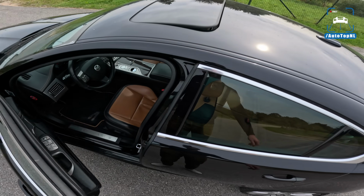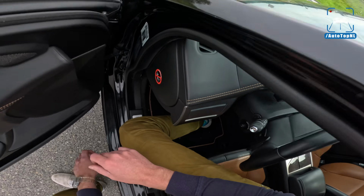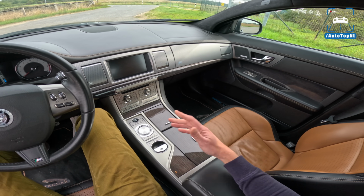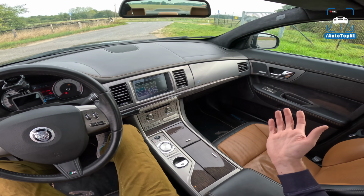So interior wise, we've got a beautiful spec. This tan and black leather seat with an R badge on there as well. And then in here, I absolutely love this interior. I think it is very, very good looking. Still in really good condition. 133,000 kilometers, that's not even that much. So that's why it looks so good.